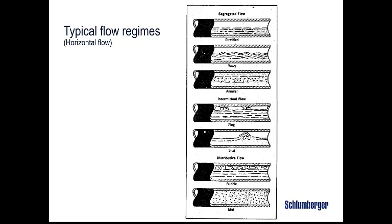For example, the two main categories are segregated flow and, well, segregated, intermittent, and distributed flow. And the segregated and distributed flow are the easiest to see. If you have a vapor and a liquid flowing in a horizontal pipe, and the vapor flow rate is low, liquid flow rate is low, what happens? The liquid settles to the bottom, the vapor to the top, very much just like the flow of the Mississippi River running by the campus. That's pretty simple, probably the easiest to analyze.